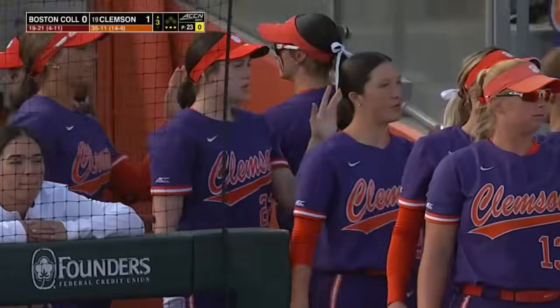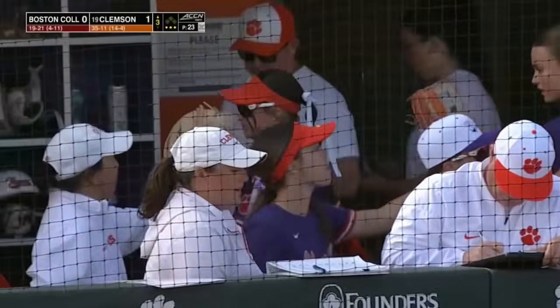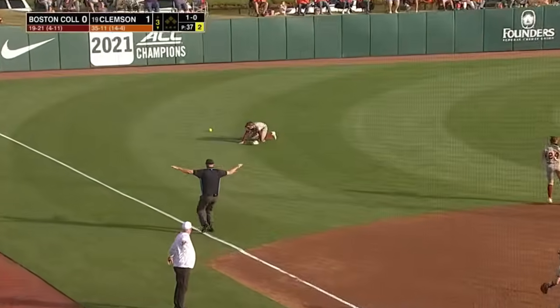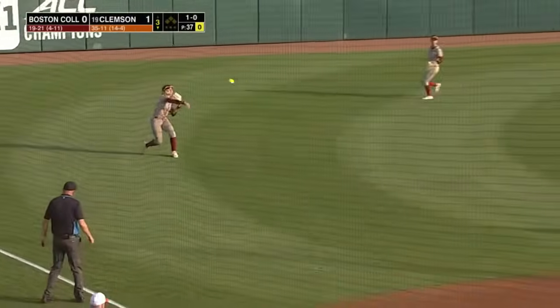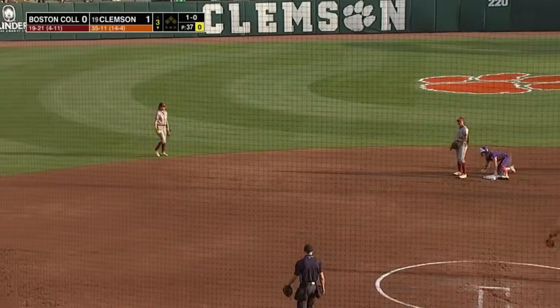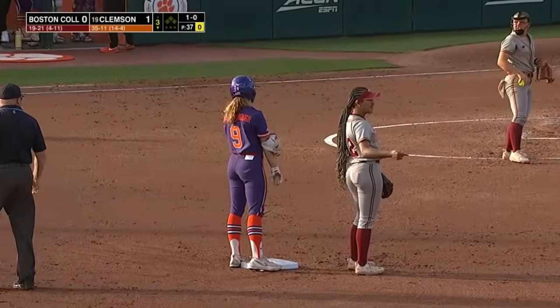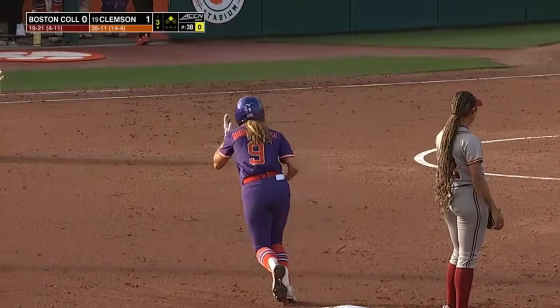1-0 Tigers. We go to the bottom of the third. Fielder, but she has, as you see right there, come into her own. Lines it in the left. She's going to try for 2, and she's going to make it. Yeah, and she is very, very comfortable now being a Clemson Tiger, doing her own thing.